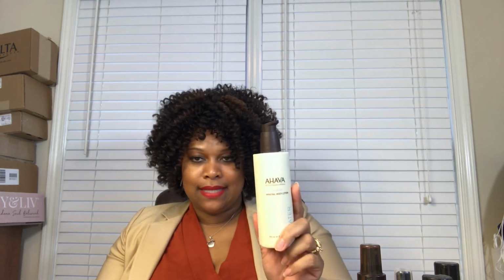The next item is a mineral body lotion. I dug this out. I have had this forever, but finally got to the bottom of it. Would I repurchase it? My answer is absolutely no.